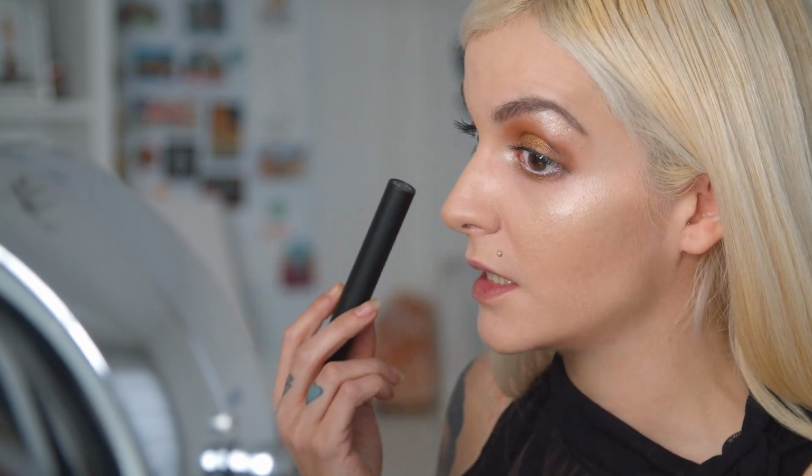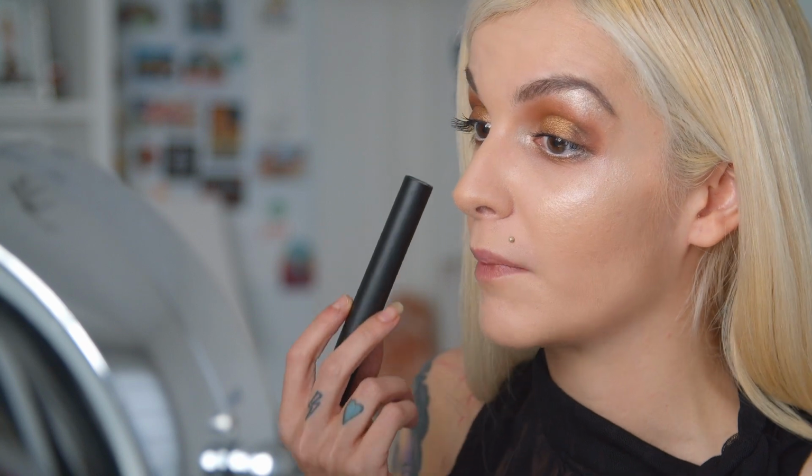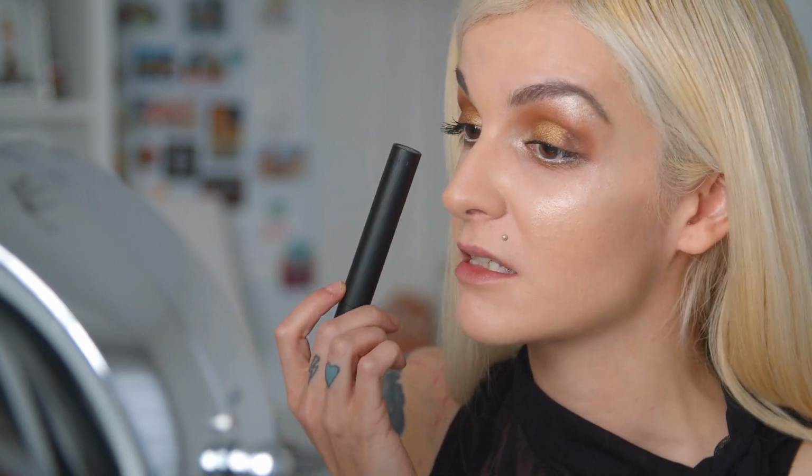Wow. Oh my God. I did not expect this. This mascara is so lengthening. I mean, can you see this? It lifted up my lashes to high heavens. This is crazy. It is very much not a volumizing one. I mean, it didn't give me much volume, but it really, really lengthened my lashes.